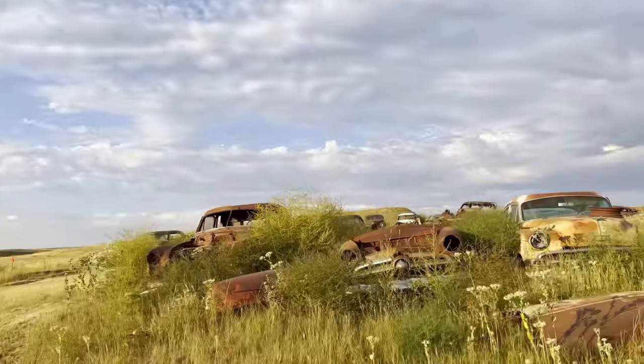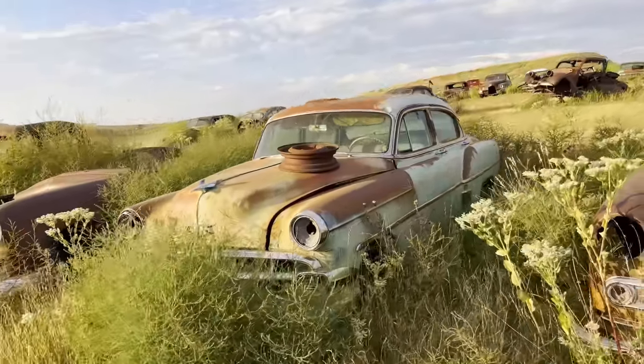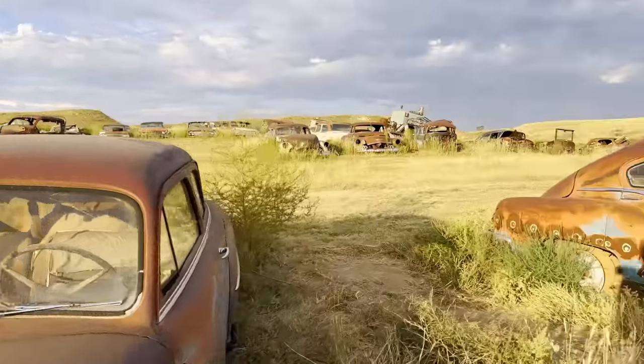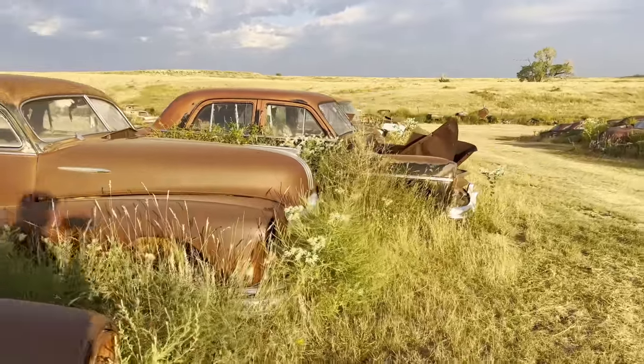There's a lot of history here. There's a good one. What is this, a 54? Yeah, I think it's a 54. See, there's a ton of good parts on this one here, but there's no wheels on it. A lot of these up here on this hill look like they've been here a lot longer than the ones down the bottom of the hill, or on the other hill, I guess you'd call it.